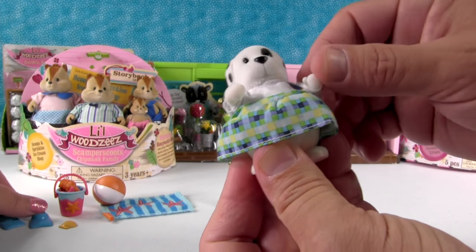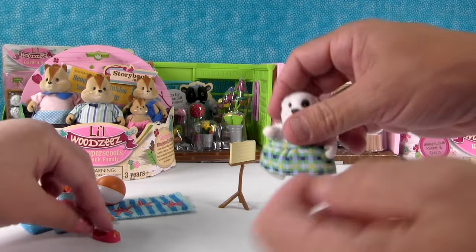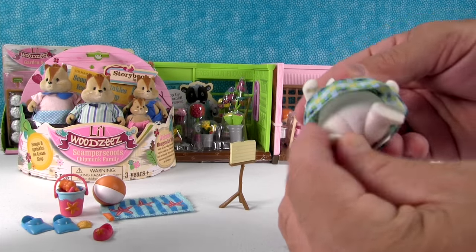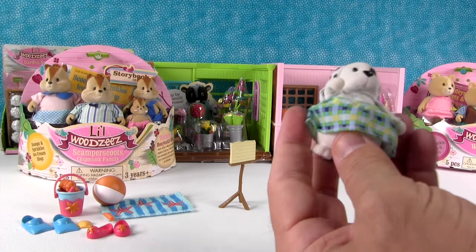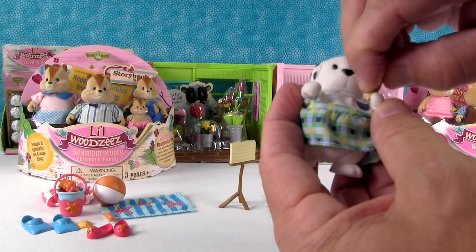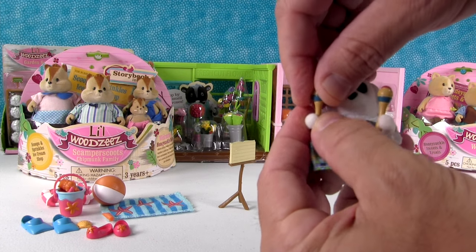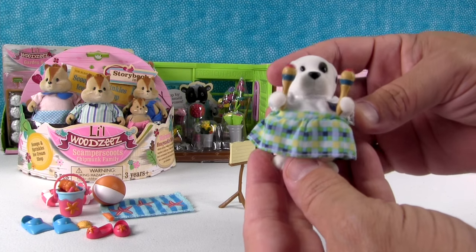And their arms move up and down. Their legs move. So you can actually have them sit in a little chair like that. Or you can have them stand, and it's super easy. I love her dress. So we're going to give Ruby little maracas just because that's cute and silly. So look how easy that is. Aww. Olé.